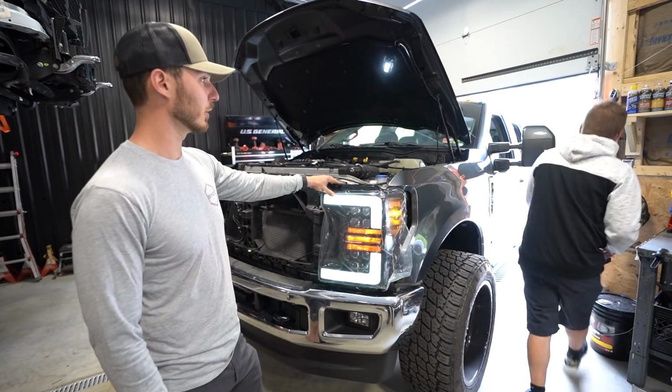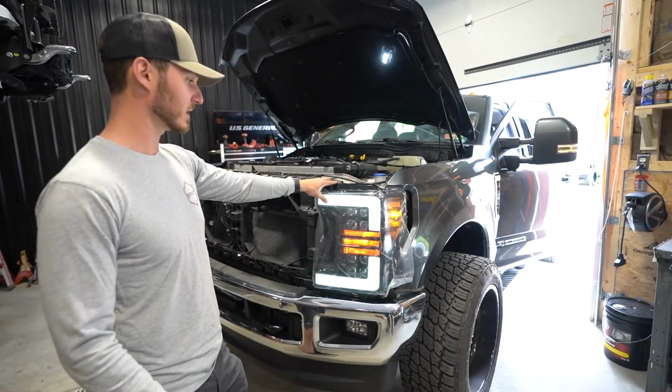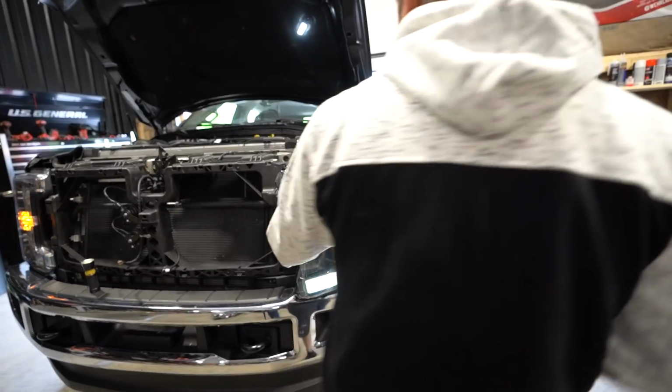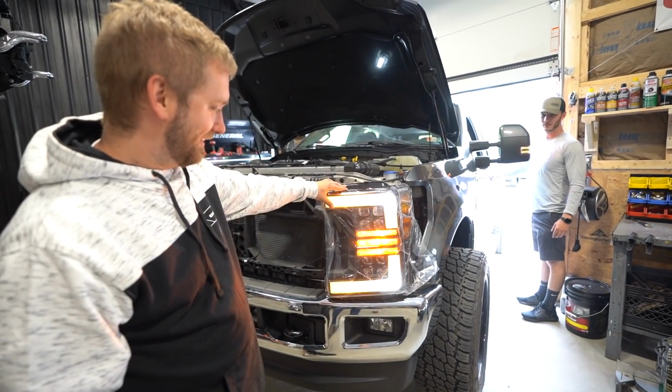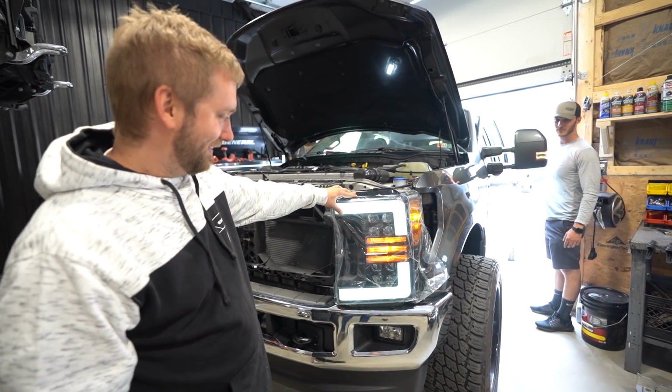Start it up and then put it in drive. Just don't run me over. Yeah, they're still on. What the hell? What was that? And then watch. Unlock it. That's cool. That's weird. It's like a disco ball.